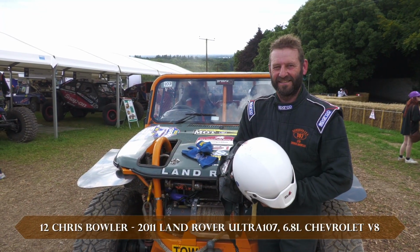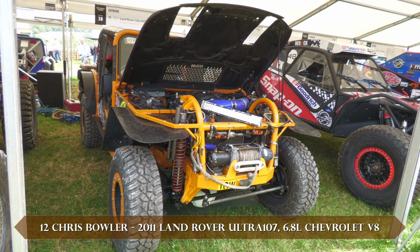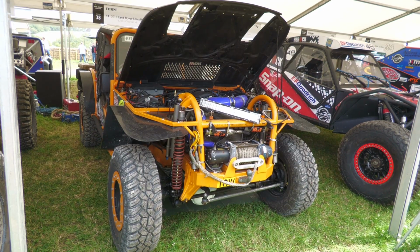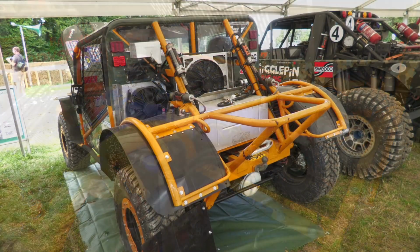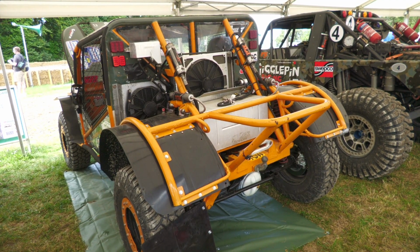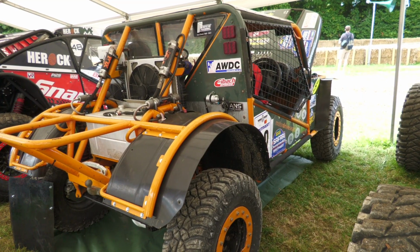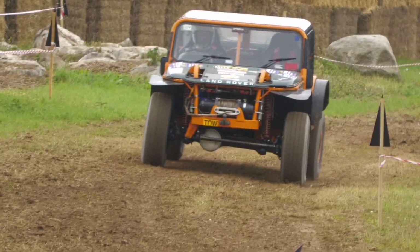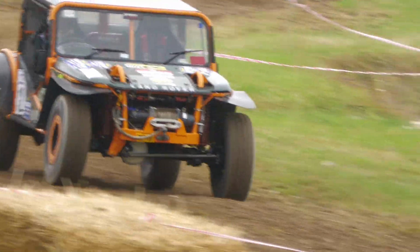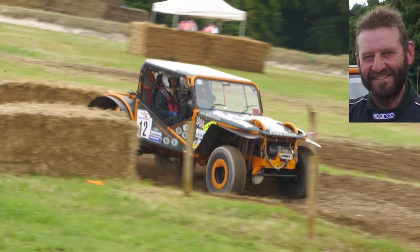Chris Bowler in car number 12, the man who can drive anything, do anything, go anywhere. Really a veteran of off-road motorsport. Driving his Ultra 107 6.2 LS3, the engine out of a Chevrolet Camaro. Wonderful car, perfectly capable. He wanted to prove that you could build a car that could take on any event, whether it was trialing, winch challenge, comp safari. You could do anything in it really. A great car, and Chris Bowler, a tremendous competitor here at Goodwood.